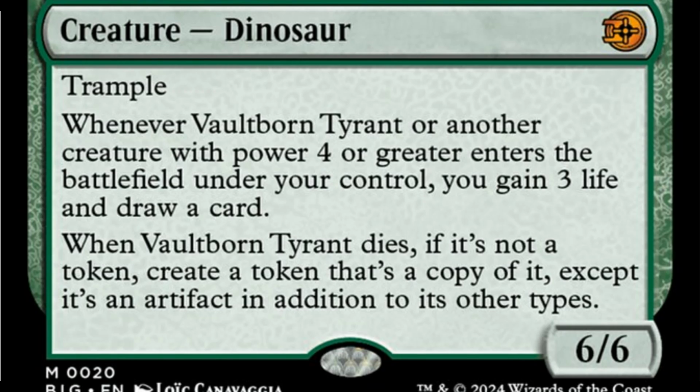Now this card's a dinosaur with trample and it's a 6/6, but don't forget when the Vault-Born Tyrant or another creature with power 4 or greater enters the battlefield, you gain life and draw a card. When the Vault-Born Tyrant dies, if it's not a token, then you create a token that's a copy of it. So even when it dies, it doesn't really die. That's a pretty amazing after effect to have for a card like this, and it justifies to a lot of players why they're buying it, where they can get a bit of a discount and enjoy the card.